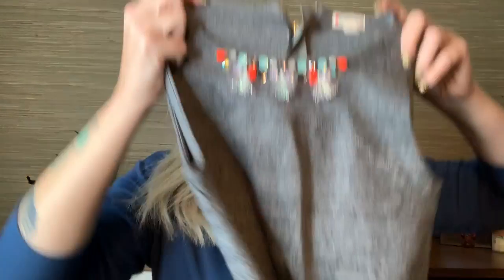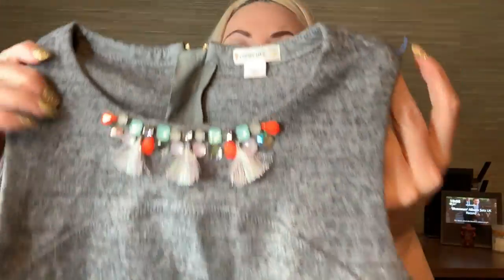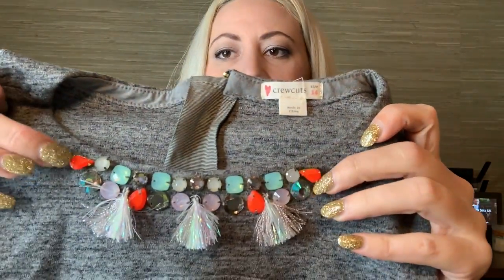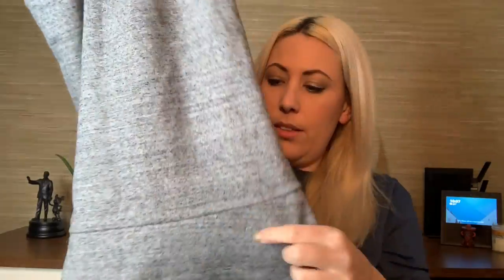Oh, I love this piece so much. I wish it would fit one of my kids. It's Crew Cuts, which is J.Crew's younger line. Look at the neck. Yes. And it's got this kind of drop waist and a zipper detailing. So cute. They make the cutest kid stuff.